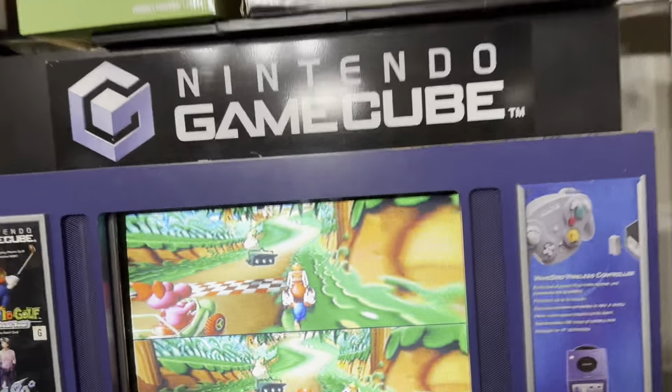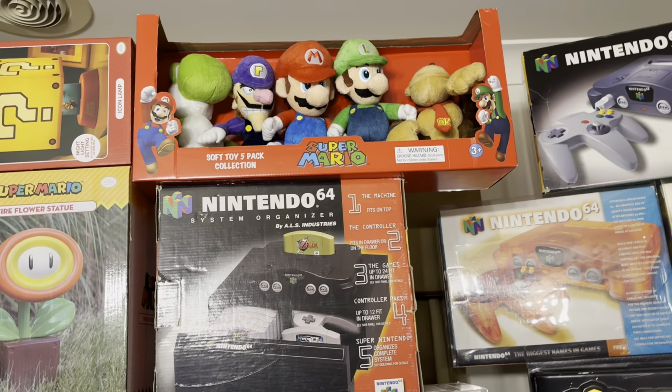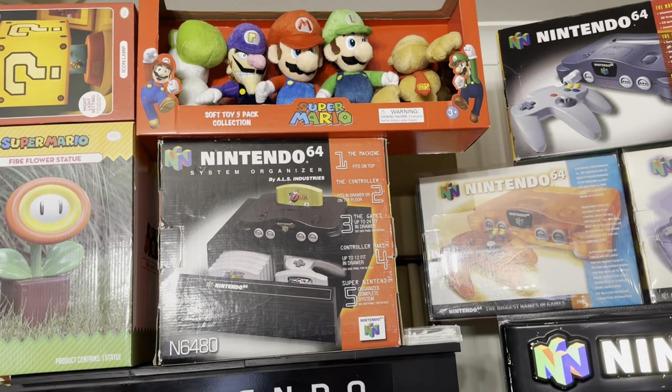Above is just a bit of whatever, really. We've got a Super Mario plushie collection that's all tied in. I've had that since I was a kid. I've never taken it out and done it.